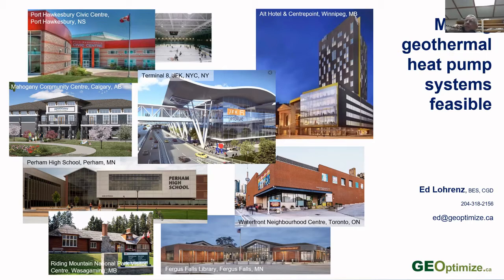So monitoring how much energy you're actually putting into the ground or pulling from the ground on an annual basis is really strongly recommended. Basically that means installing a flow meter on the pipe going to the ground, and a temperature sensor in and out of the ground, so you can recreate an energy model based on the actual use of the building that's been built, and based on the weather differences from year to year.